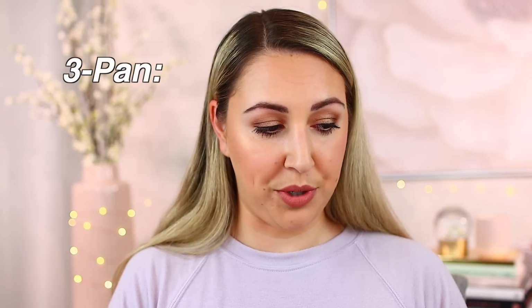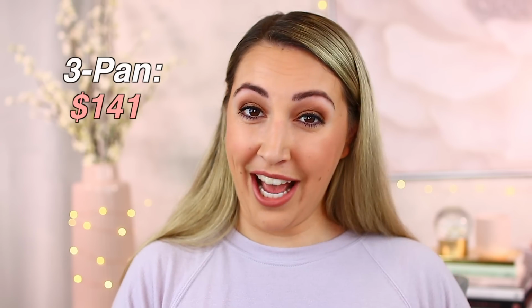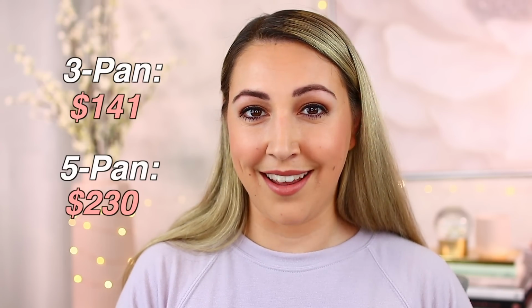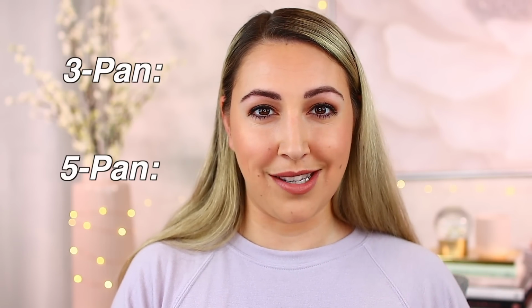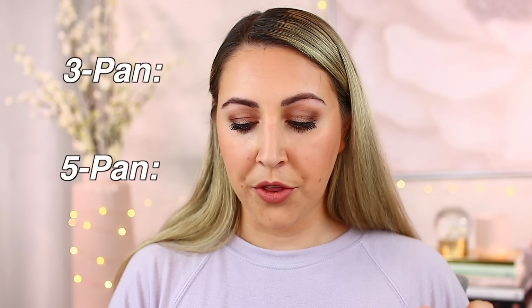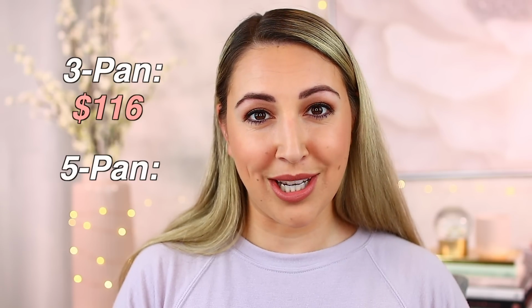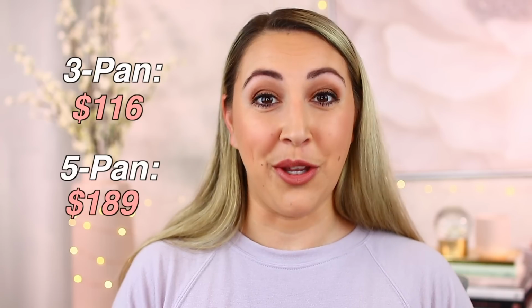In Canadian dollars, because I am Canadian, on Selfridges, a 3-pan trio is $141. Yes, I said that correctly. The 5-pan, 230 Canadian dollars. When it comes to US dollars, because I know US currency is a little bit more familiar or recognizable across the world, 3-pan palette here, 116, 5-pan, 189 US dollars.